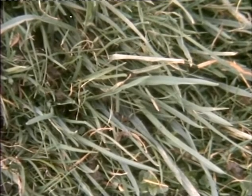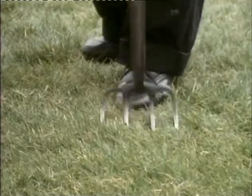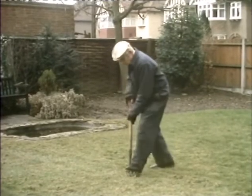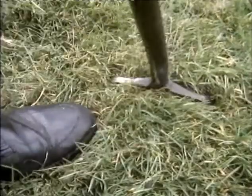This done, the lawn is finally ready to be aerated. This should be done about mid-March with a border fork to lift the grass and allow air and moisture to penetrate down to the roots. 30-centimetre gaps will suffice. It's a tedious job, but it pays dividends in the end.